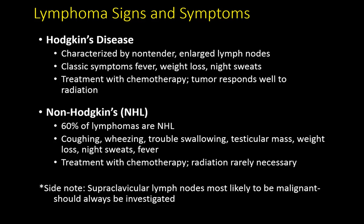These patients with Hodgkin's disease are treated with chemotherapy. The tumor also responds well to radiation therapy. Typically, these patients get mantle radiation. There are a lot of studies going on to try to determine who needs it and who doesn't, because radiation really has lots of long-term effects. So it's better not to give it if possible.